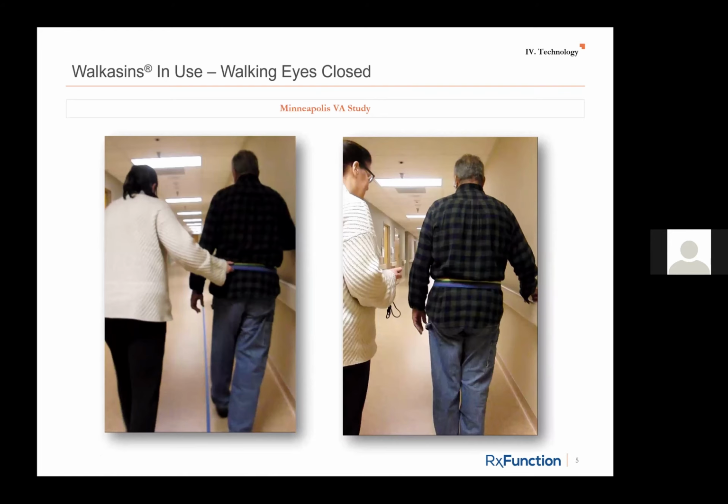What I have for you in this slide is really a video describing what it can do for a patient as part of an early clinical research study Lars was involved with at the Minneapolis VA. This patient has peripheral neuropathy and has numbness in his feet, so he can't feel the ground while he walks.